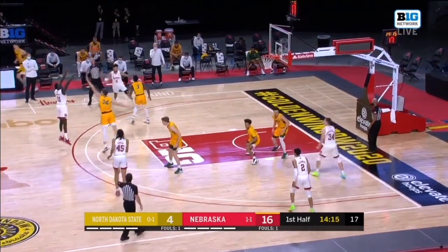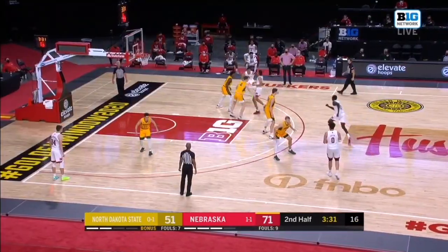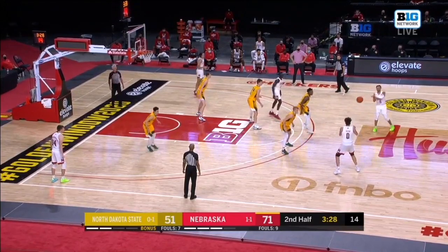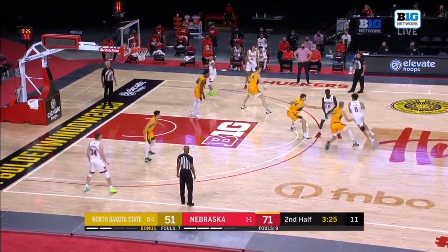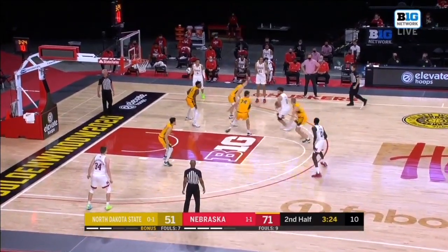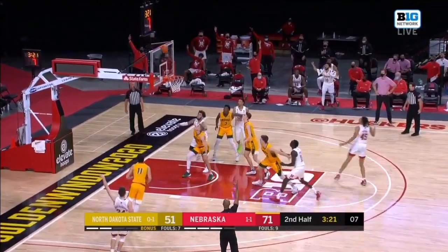Quite frankly, Mayen is the key for them. He leads the team in 3-point attempts per game and has taken almost all of his shots from deep. So if you're able to mitigate him on the pick and pop, or on these types of actions where it's a quick handoff that simulates a pop, and can take away those extra passes, you can stop these Cornhuskers.